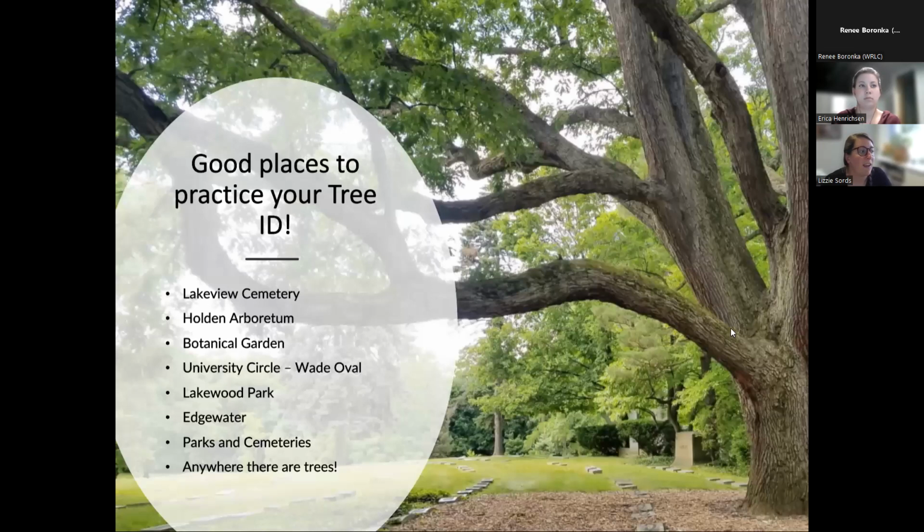And so that's it for our species cheat sheets, but we do encourage you to take what you have learned tonight and go practice tree ID on your own. Some good places that we recommend are Lakeview Cemetery, Holden Arboretum, the Cleveland Botanical Garden, some of the planting areas around the Botanical Garden too in Wade Oval, Lakewood Park, Edgewater Park, and really a lot of parks and cemeteries. That's where we're going to see an interesting collection of trees planted all together.